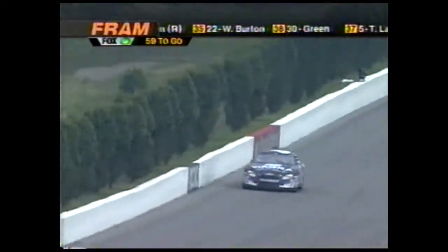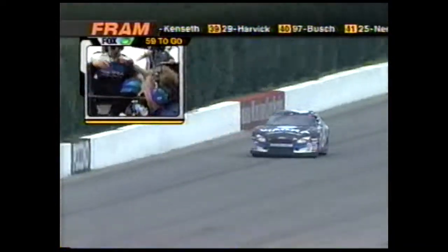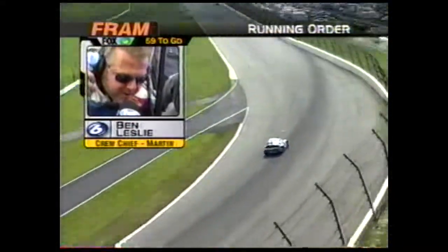Well, Mike, Jack Roush, known as the gas fuel mileage miser. Ben Leslie, crew chief on the 6th. Can you guys make it on one more stop, Ben? How close are you going to be? Well, we don't really know. It's kind of going to be a gamble. We're trying to decide whether we want to take it or not.